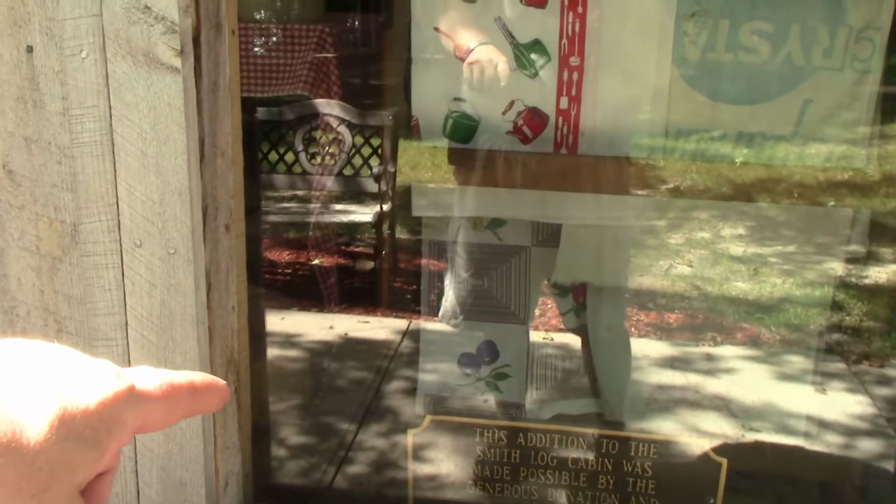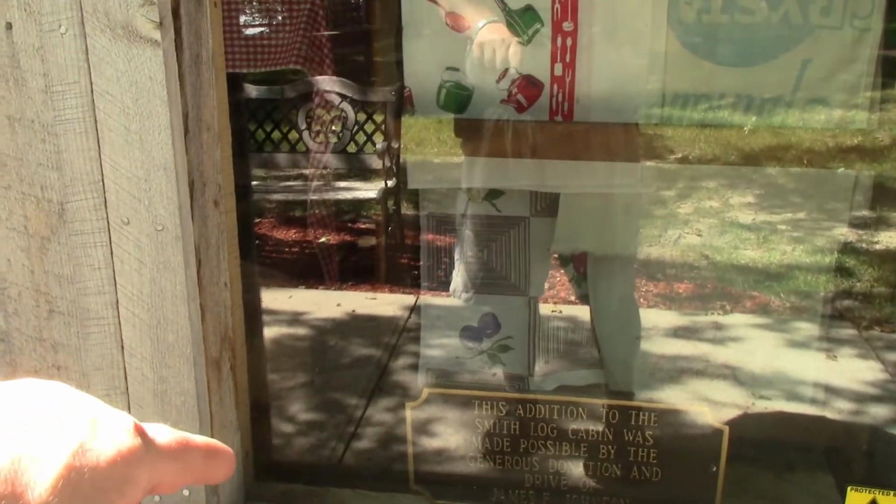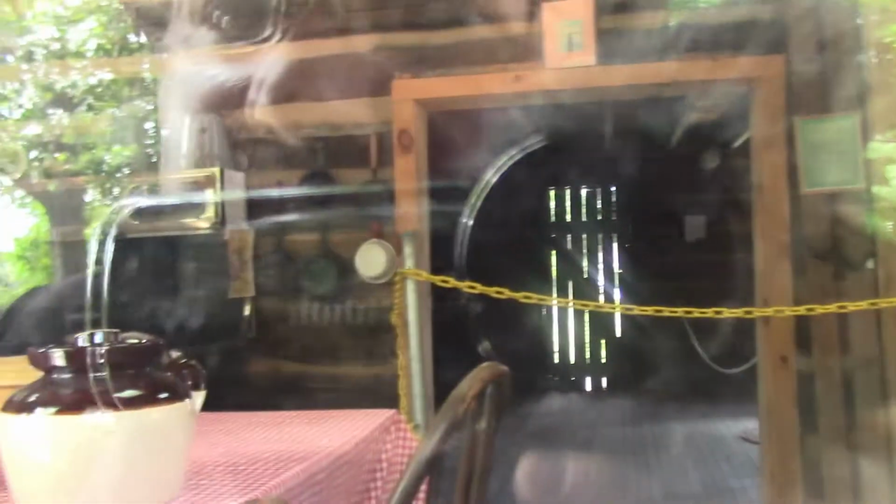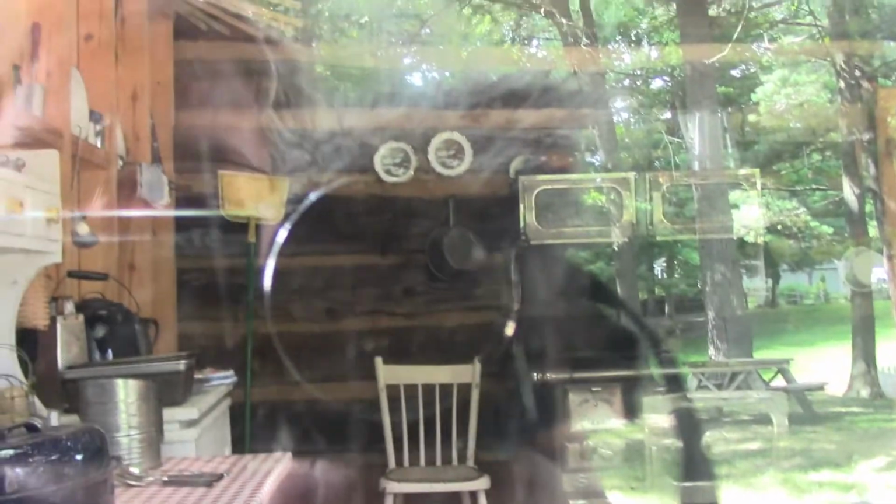Just realized this on the back of the log cabin. This addition to the Swing Smith log cabin was made possible by the generous donation and drive of James E. Johnson. And you actually can look in it. So this isn't part of the original, but you can actually look in there. See the table? Old table, the old stove. Right there. Look at the old high chair. That's where you used the countertop, where you prepared everything. Wow, that is cool.